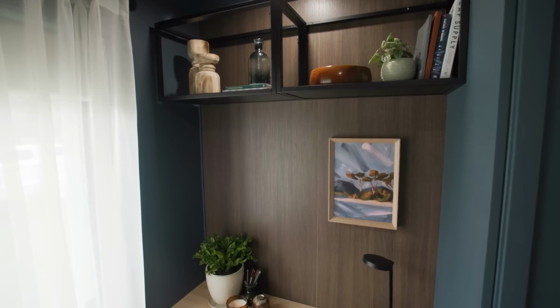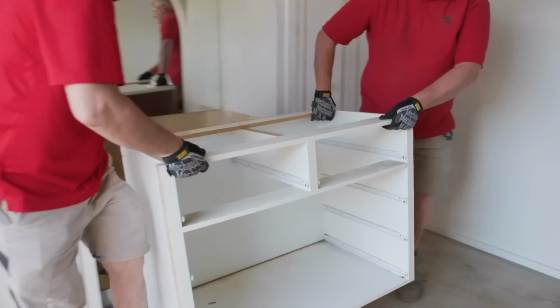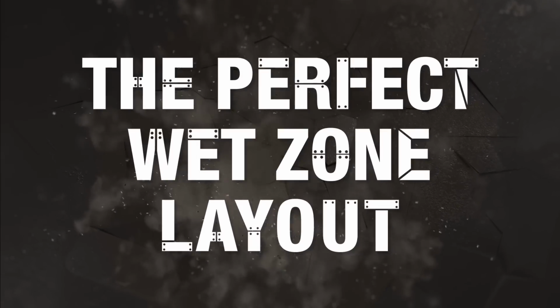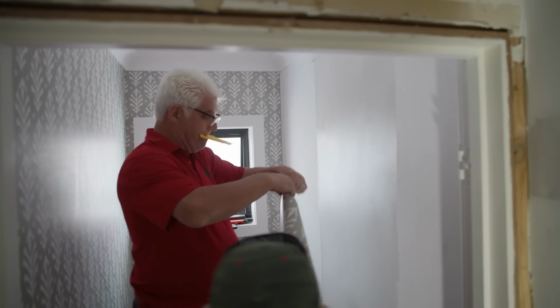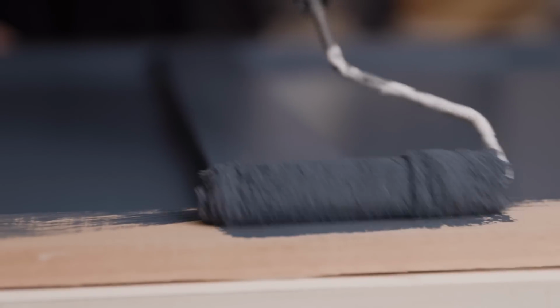When I saw all three spaces styled and completed, I had an OMG moment. My favourite thing about the study is the dark navy colour it's painted. I mean, even the roof is painted.